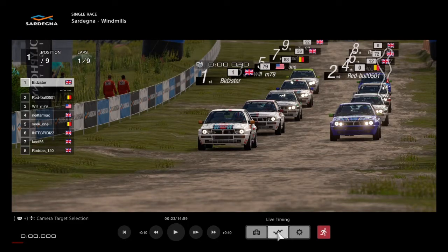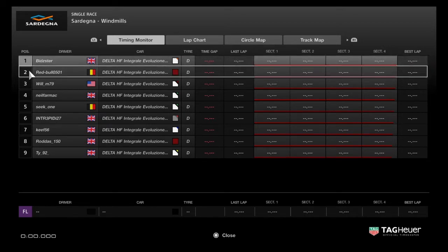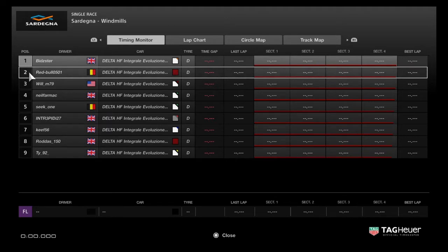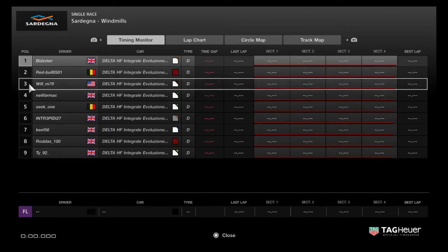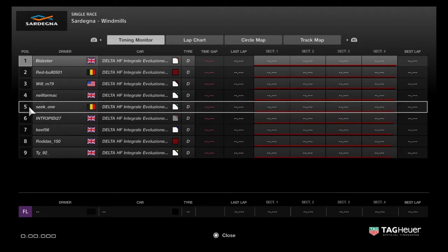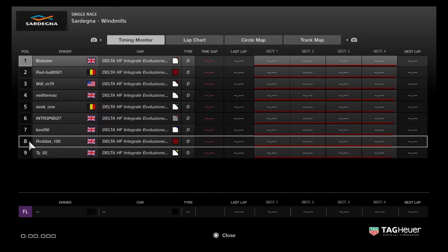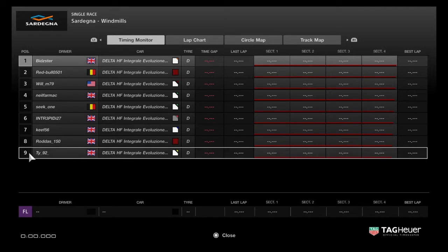So we're going to take you through the grid for Race 2 now. It's the finishing positions of Race 1, and so it means that Bidster is on pole position. He still carries maximum ballast in this race, so really heavy. Red Bull second place because he was second last time. He is on 5th place weight, the same weight as last time. Will's third, on 4th place weight. Then it's Neil Farmack in 4th, on 2nd place championship weight. Then Seek is 5th, weight free. Intrepid 6th, weight free. Keith is 7th, weight free as well. Rod is in 8th, the other one with weight on, he's got 3rd place weight. And TY is in 9th place at the back and he's weight free.